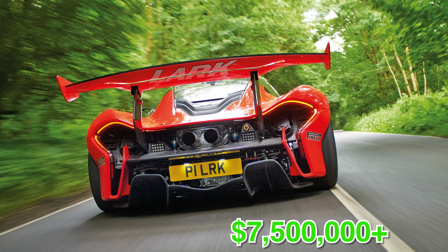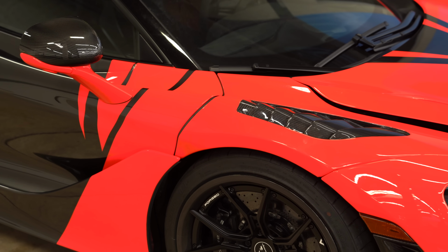And Damon's had a sick obsession with those cars for a while now, and who can blame him? The color's wild on this. It's something that you can't replicate with a simple wrap. So we're gonna go full in detail on the DDE McLaren 720 GTR.